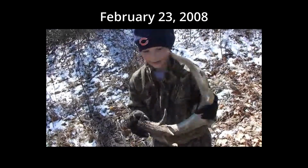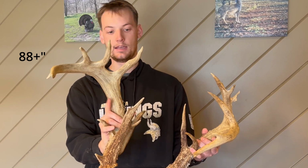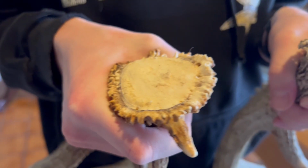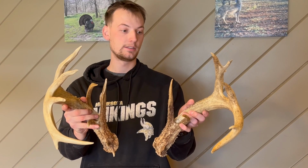Oh yeah. Hey, let's see if we can find the match, okay? Okay. It's an 88-inch shed. This other side was found in the fall about a third mile away, and this deer had 20 scoreable points.